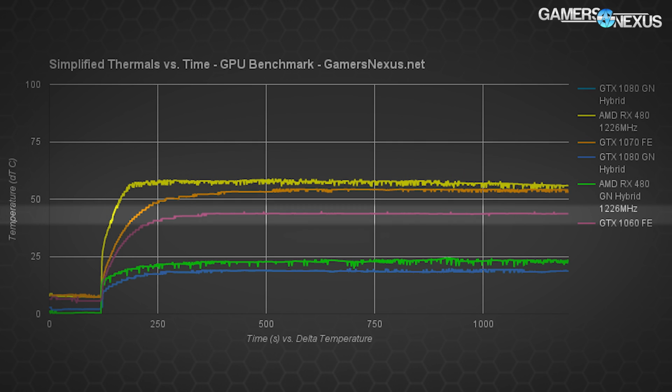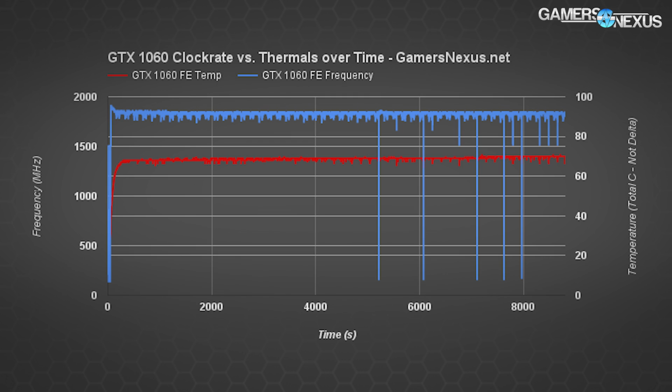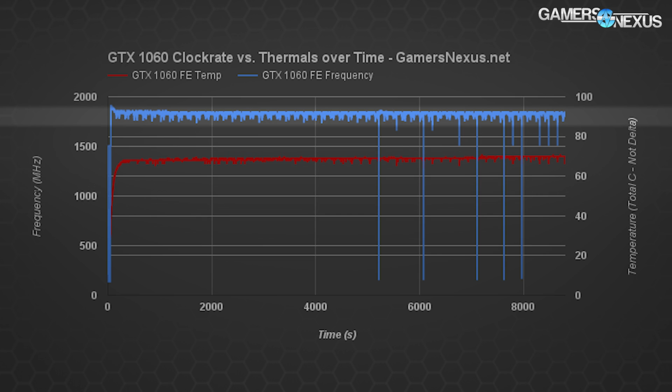Our thermal testing is fully automated, so test execution is exactly the same each time, and this is somewhat useful. But if we look at this chart another way, we can add in an endurance metric. So now we're looking at thermals and clock rate of the reference or Founders Edition card over time. You can see that the clock rate remains stable throughout the majority of the test and is able to sustain temperatures shown here in their actual non-delta values around 67 to 72 Celsius.